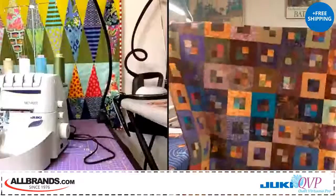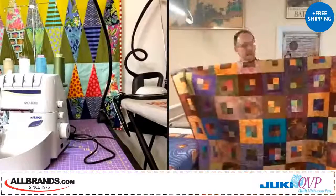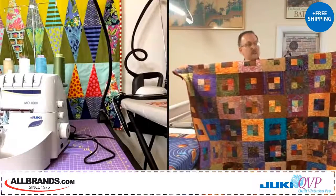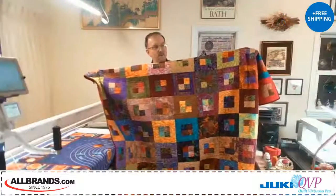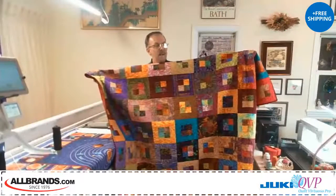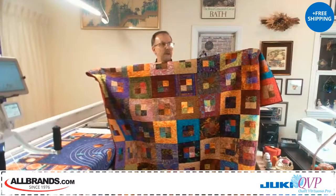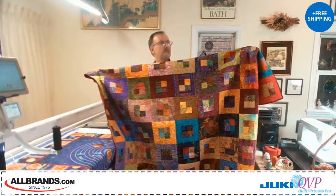Timm, gorgeous. How long have you been quilting? Oh, about 10 or 12 years. So this was the first quilt I did. I saw this pattern. Can't remember who the pattern is. I want to say it's from Blue Fig. That doesn't sound right. Blue something.